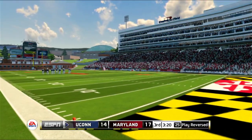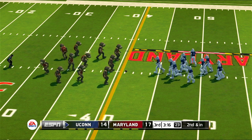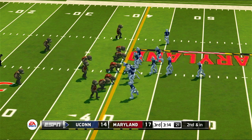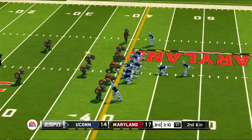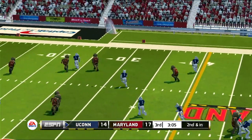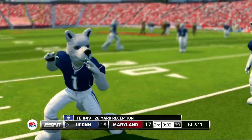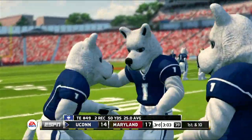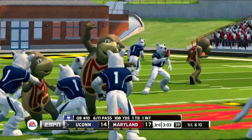So the booth and the referee agree. The runner's knee was down. That was still a close call, though, Brad. Even though he was down, this guy has to do a better job of holding that football. And here's a quick throw. Big catch there as they knock him out of bounds. That's a gain of 26 on the play. That makes it first and 10.